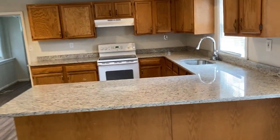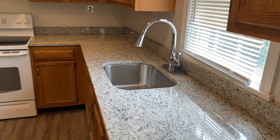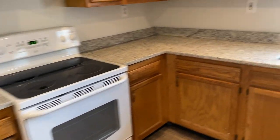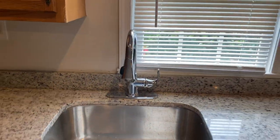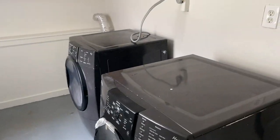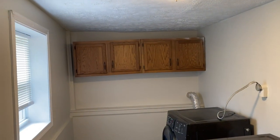The large kitchen with granite countertops, nice deep sink. Goose-neck faucet, more cabinet space over here. You have an electric stove here. So again, a nice deep sink. Goose-neck faucet there. Off the back here, you have a laundry room. You have a washer and dryer, some storage there.